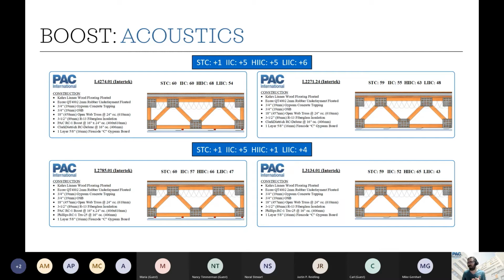So with this Phillips RC channel, we were at an IIC 52, so we were close to that code minimum. But now just by adding the Boost, we've gotten this 5-point boost in the IIC rating, and now we're at 57. We're well above the code minimum, and we're starting to get into this area where fewer people will be annoyed by noise from their upstairs neighbors stomping around.